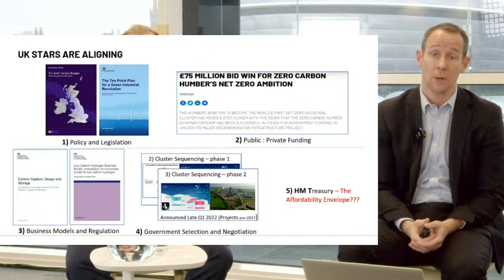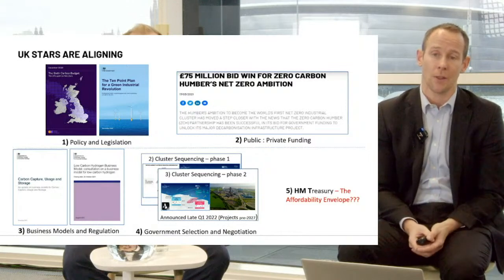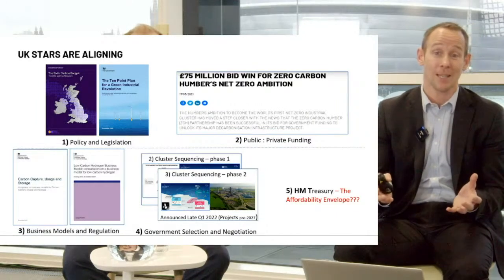That was launched this week, and that process will be announced over the next 4 to 5 months. The last piece of the jigsaw that everybody's waiting with bated breath on, and we may want to debate it a little bit today, is the affordability envelope.